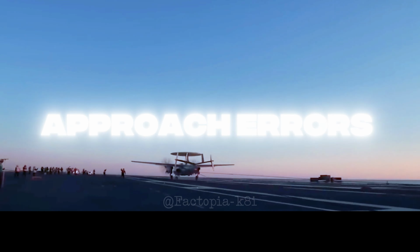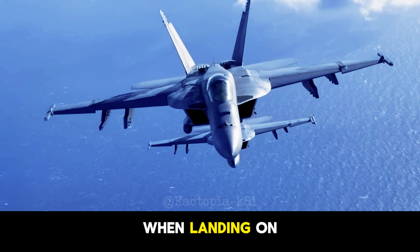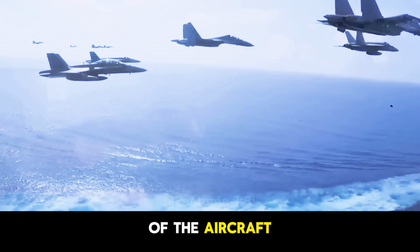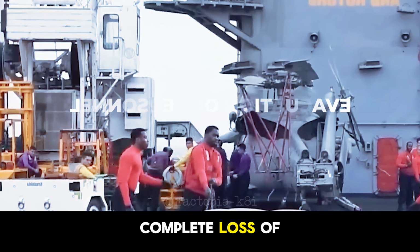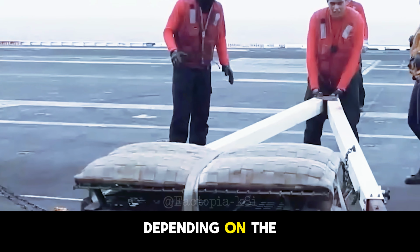Approach errors. Finally, one of the biggest risks that pilots face when landing on a carrier is the risk of approach errors. This can happen when a pilot misjudges the altitude, speed, or trajectory of the aircraft, or when the aircraft systems fail to function properly. Approach errors can result in a crash landing or even a complete loss of control of the aircraft, putting the crew and the aircraft at risk depending on the situation.